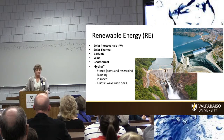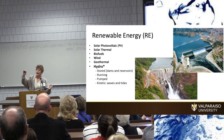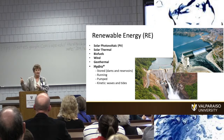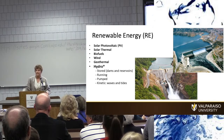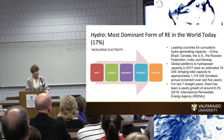Pumped. States like New York and Pennsylvania have been using this more and more. They pump water up to a higher elevated lake. And that pumping is done at night when electrical needs are low. And during the day, they allow that water to come back down to produce the energy at high rate needs. And then kinetic, you're basically tapping into the natural flow of water through waves and through tides.